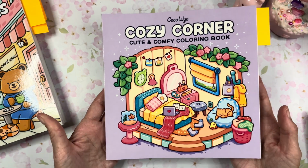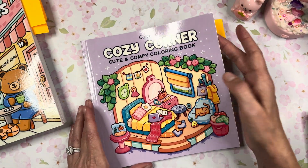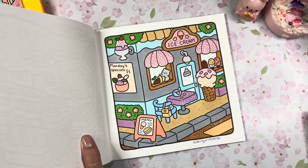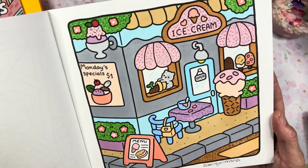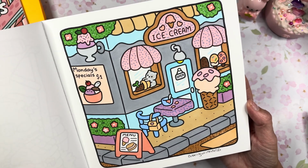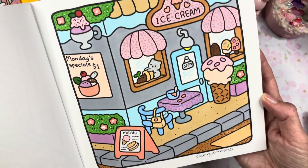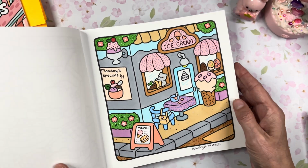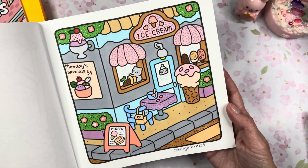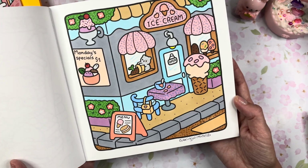Then we've got a finished page out of Coco Wayo Cozy Corner. And we've got an ice cream shop. And I did this one very pastel-y. I think this was for a coloring group too on Instagram. And I think we had a color palette we had to follow, and it was pretty like pastel colors. So yeah, a cute little kitty in the window dumping over the potted plant. But yeah, very cute, soft colors.